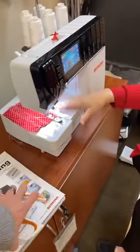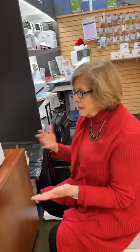This is set up for cover stitch, so this is a different thing. Different from the L850, which does not have the cover stitch. The cover stitch gives you the different widths of cover stitch plus the chain stitch with the overcast. So anything you'd find in ready to wear, this machine will do, plus so many other things.